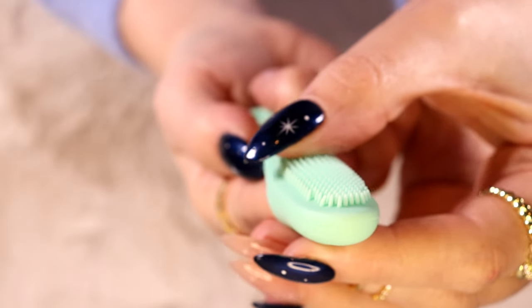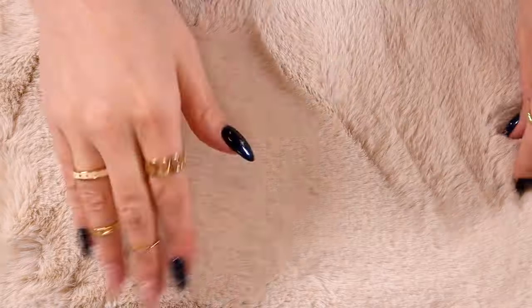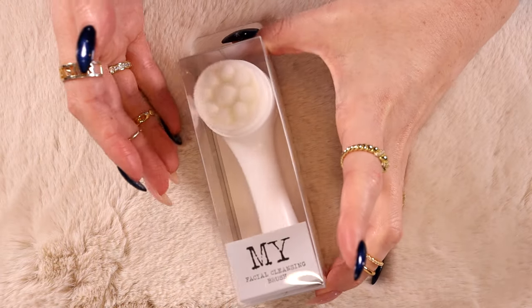I think I would actually really like using this on my nose, little circular movements, nice little cleanser. I like the fact that you can hang it up. And this will boil nicely. I've got to think about that now, if I'm ever getting any products like that. Okay. Whereas this one, I'm not sure if this will boil nicely.